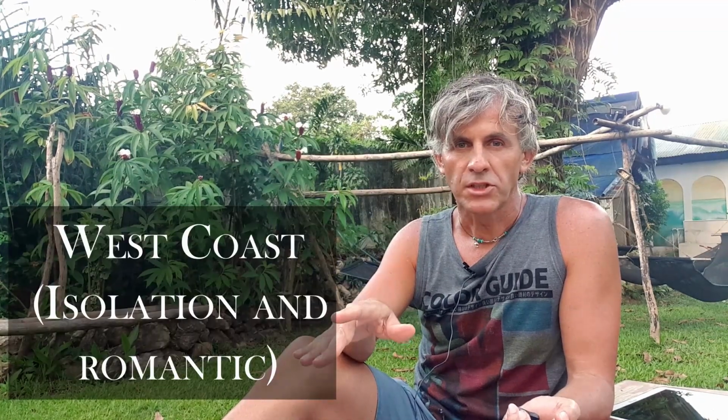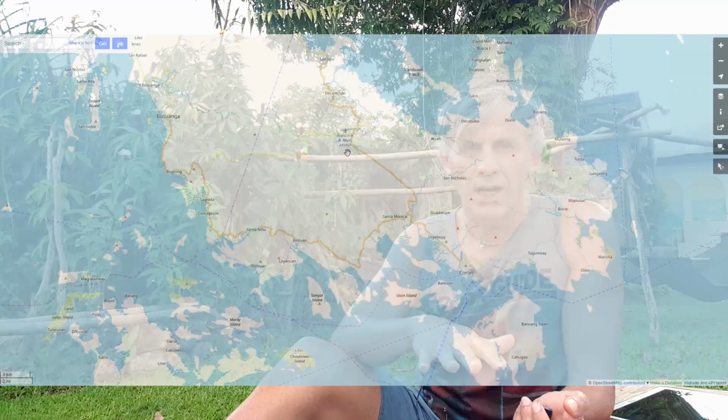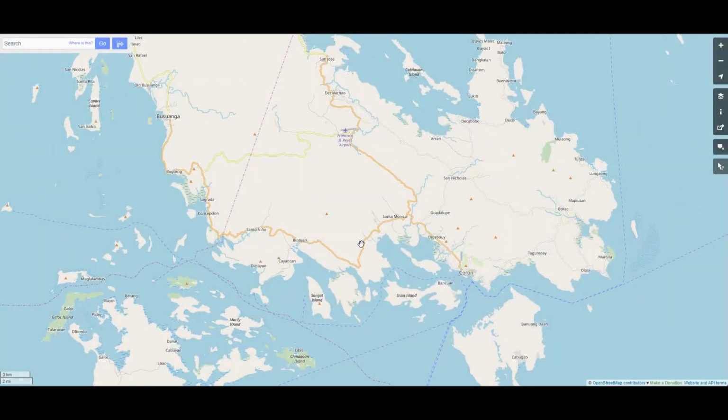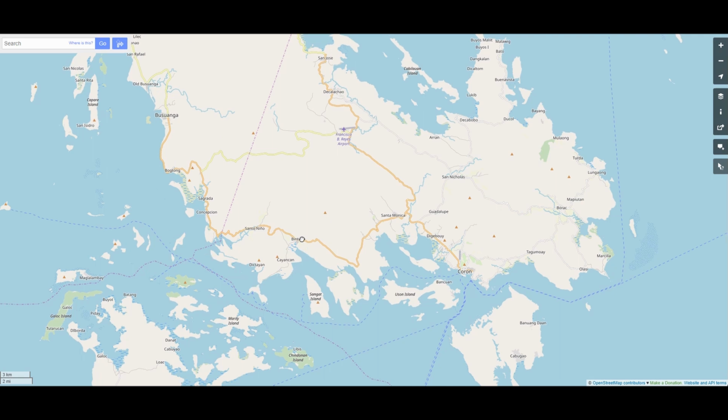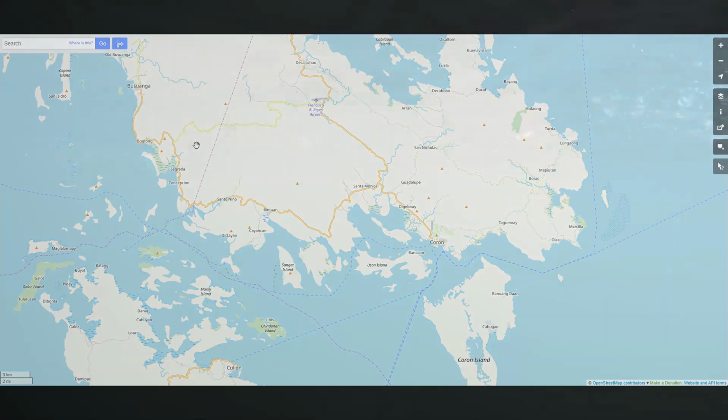Another possibility is to stay on the west coast of Busuanga. If you want to stay on the west coast, again, it's more isolated, but there is more life. So there are a few food options there. And there is also a fantastic waterfall, which is Concepcion Waterfall. I was there a couple of days ago. I really enjoyed my time.